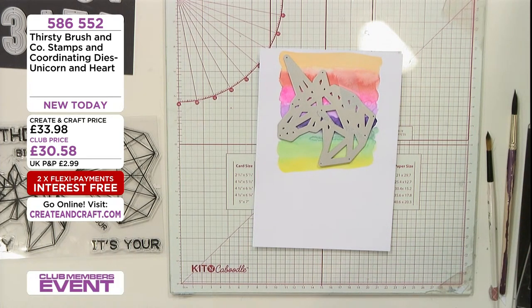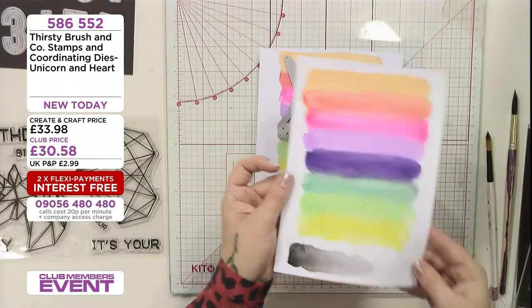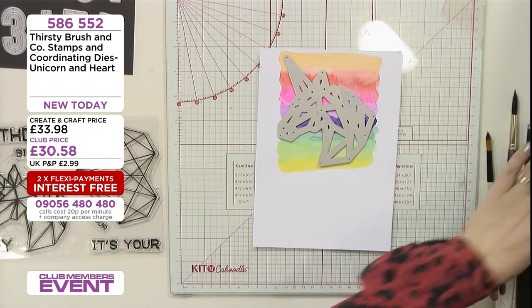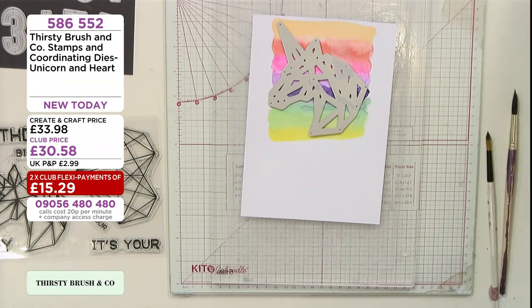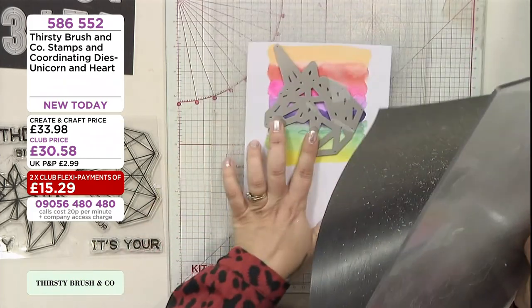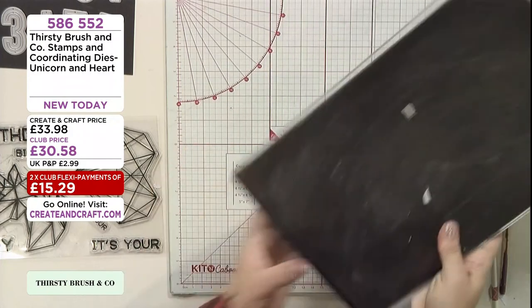So when you're playing around testing out your colours, don't chuck that bit of paper. Use it for something else. Never chuck anything with a rainbow on it. Absolutely not. That's gorgeous already, and it's literally just picked up. Let's pop it through the machine.